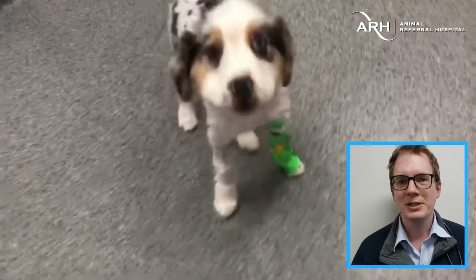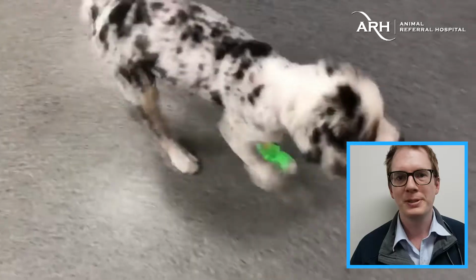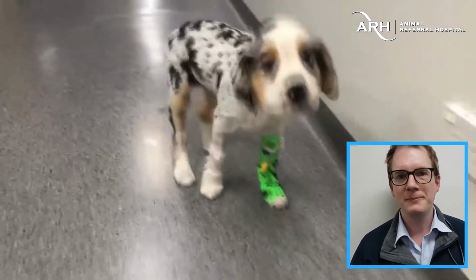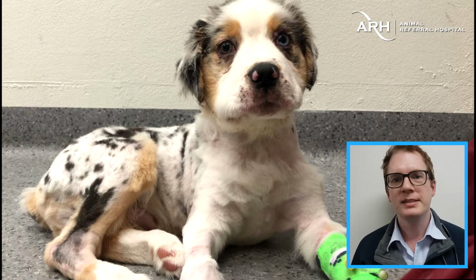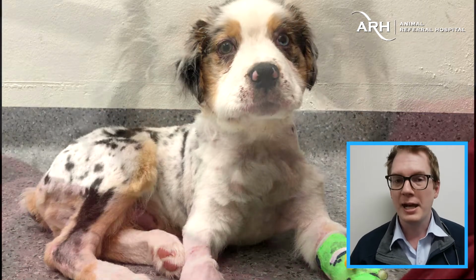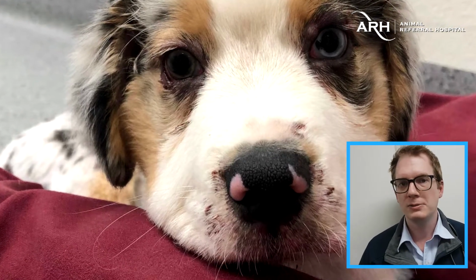When we looked at Harley, he was running a fever. He was very reluctant to be handled. Pretty much any joint that we touched or tried to flex, he would yelp. He was very protective of those. And when we felt his lymph nodes, so little glands under his jaw and in his armpits and in his groin, they were much larger than normal. Normally they'd probably be about 0.5 centimetre in diameter. And in Harley they were close to 2.5 to 3 centimetres, so much larger than normal.